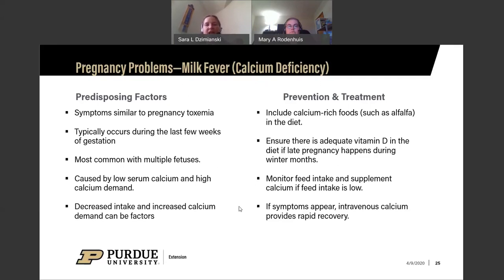Now, earlier in gestation, you're going to limit alfalfa in your high protein feeds because that can lead to large lamb and kid size. But once you're in the last few weeks of pregnancy, you want to reintroduce your legumes such as alfalfa that have a high calcium content and higher protein back into the diet.